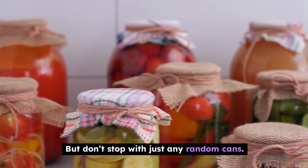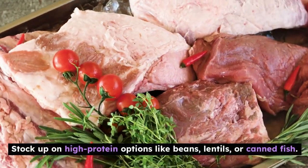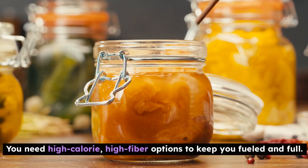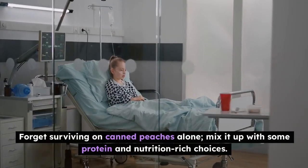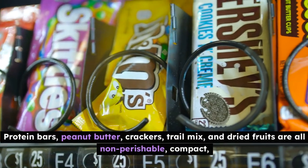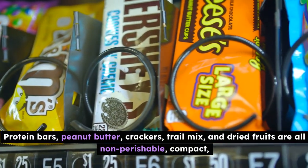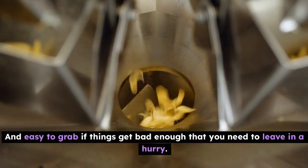But don't stop with just any random cans. Be strategic. Stock up on high-protein options like beans, lentils, or canned fish. For energy, you need high-calorie, high-fiber options to keep you fueled and full. Forget surviving on canned peaches alone, mix it up with some protein and nutrition-rich choices. And don't forget the snacks. Protein bars, peanut butter, crackers, trail mix, and dried fruits are all non-perishable, compact, and easy to grab if things get bad enough that you need to leave in a hurry.